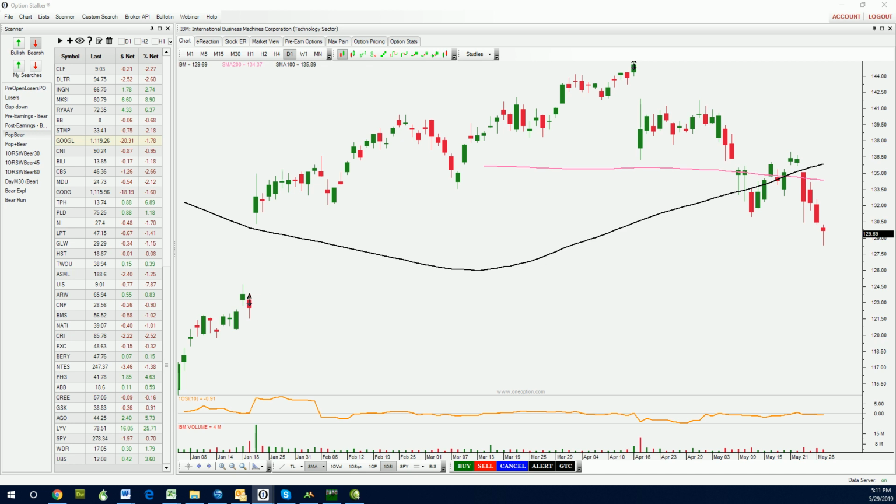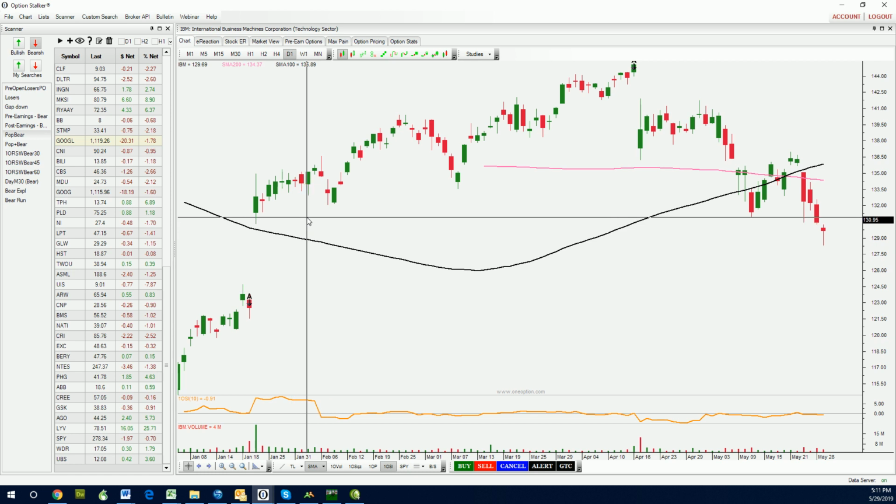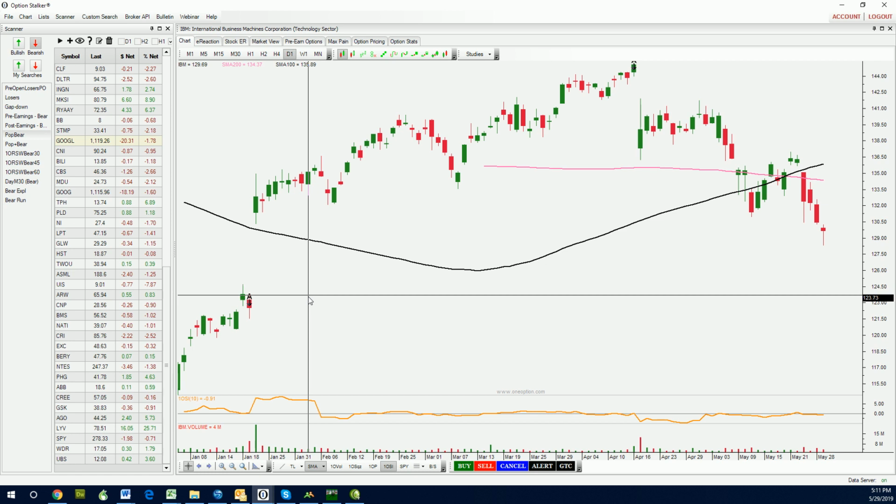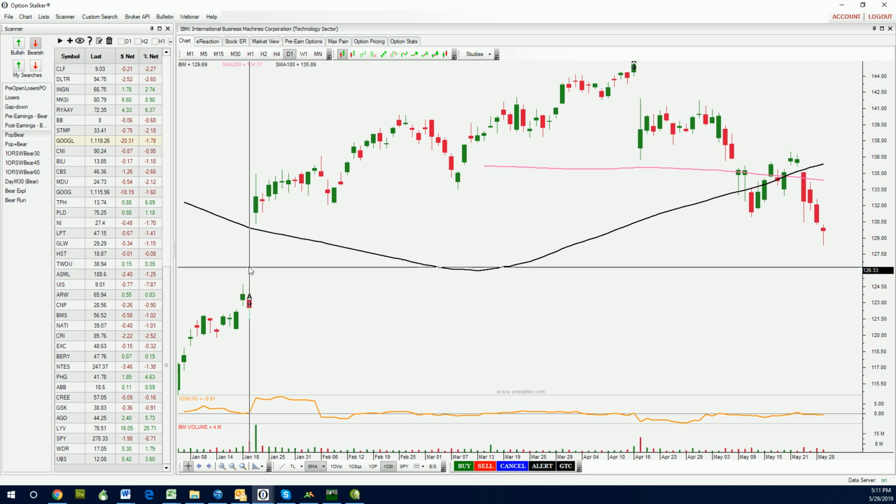IBM. Stock is a little bit choppy. Runs up, pull back, run up, pull back, higher, back and forth, okay? But here's one thing that I notice. Head and shoulders. First shoulder, there's the head, there's the second shoulder, and now it's dropping. So this is the neckline right in here, this horizontal support level, and we are below it, and we are likely to fill in this gap right in here.